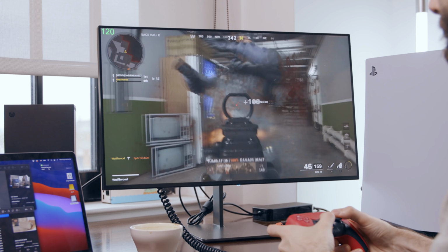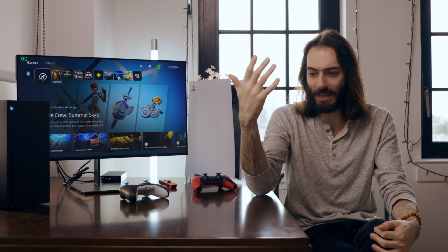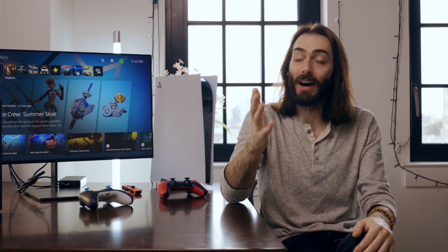I have very little experience with high frame rate gaming other than people always telling me that it's better for competitive shooters and stuff, and I didn't really buy into the hype. Even when these new consoles just came out, I wasn't blown away by 1080p 120 frames per second gaming. Now I'm finally starting to see what all these PC gamers have been talking about for years. A lot of them have been boasting about 240 frames per second.